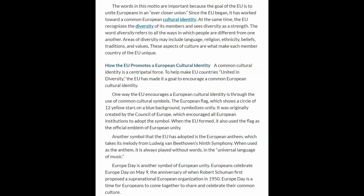When the EU formed, it also used the flag as the official emblem of European unity. Another symbol the EU has adopted is the European anthem, which takes its melody from Ludwig van Beethoven's Ninth Symphony. When used as the anthem, it is always played without words, in the universal language of music.